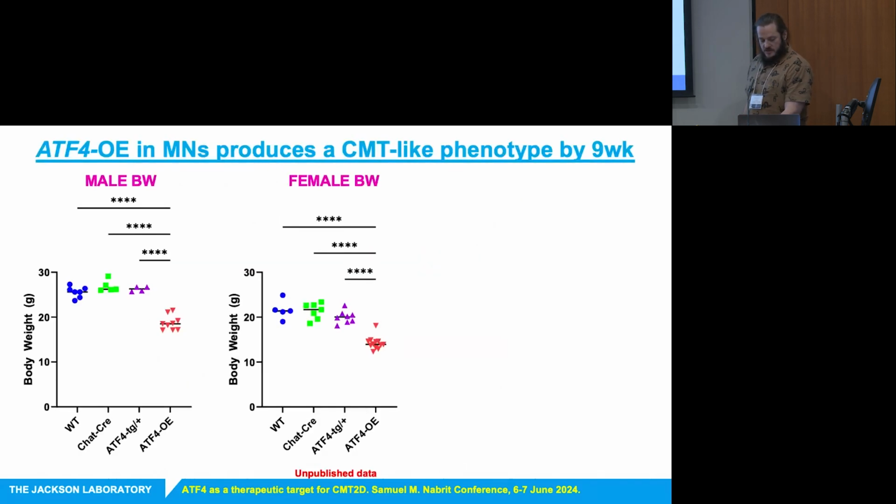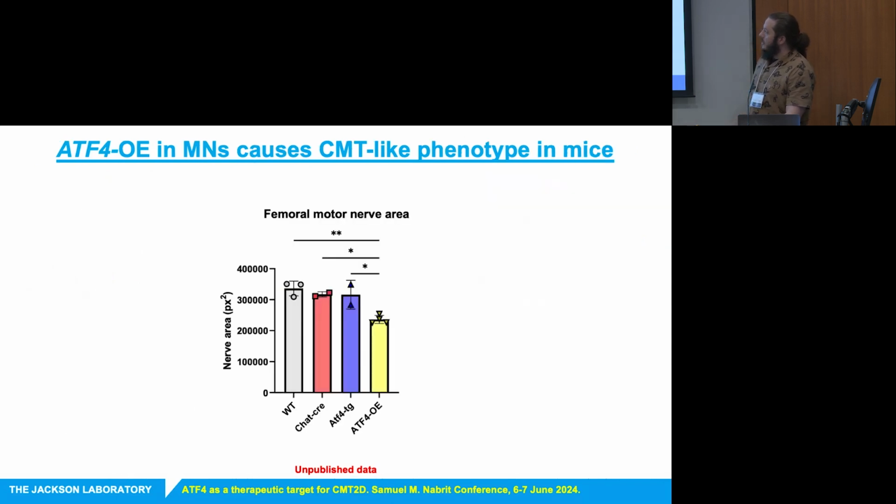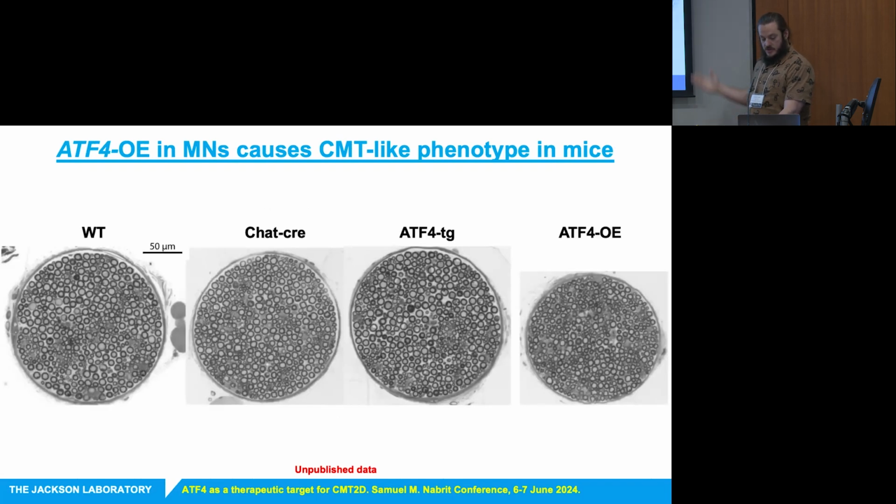So anywhere the Cre is expressed, it'll remove the stop and allow expression of the transgene. So I've gotten some interesting results. It seems like the mice get a CMT-like phenotype. They have reduced male and female body weight. They have reduced nerve conduction velocity. The cross-sectional area of the motor branch of the femoral nerve, which innervates the quadriceps, is decreased, as you can see here. From left to right: wild type, ChAT-Cre alone, the transgene alone, which shouldn't be expressed without Cre, and then both of those in combination to generate the overexpressor.